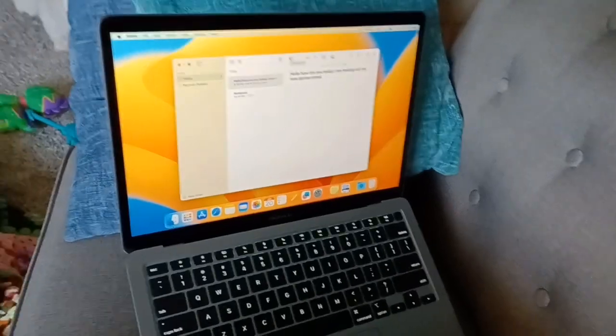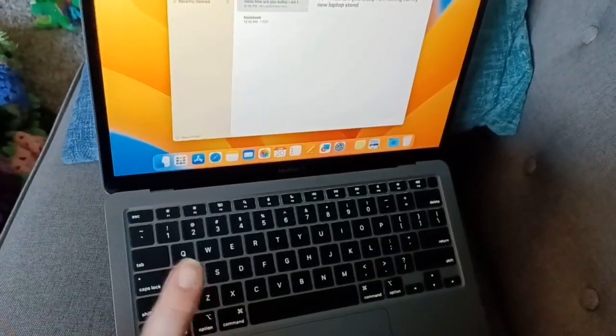Alright guys, so this is the stand. As you can see, it raises it up a little bit, and then there's different adjustments. We're also going to try it on the iPad because this is a dual purpose one. That's why I got it.